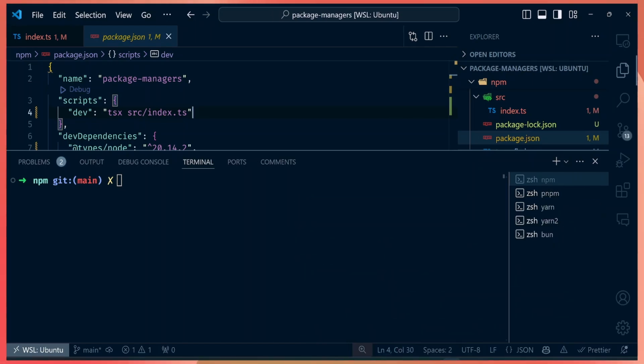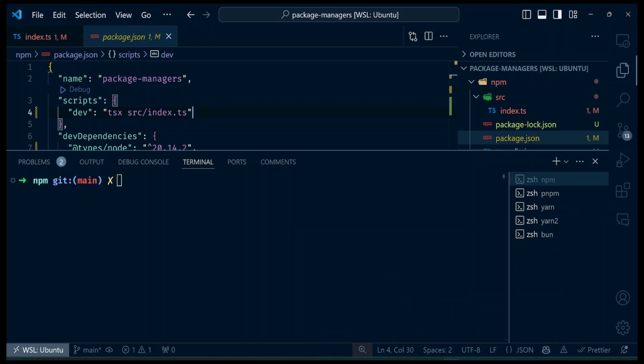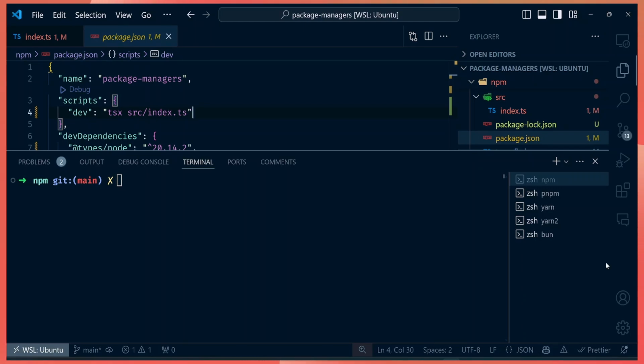So NPM is the most popular package manager. That's because it ships with Node. You don't need to install NPM because it comes pre-built into Node.js. So if you haven't heard of any of these other choices that I've mentioned, you are probably using NPM. Of these 5 package managers, NPM is the slowest.